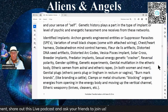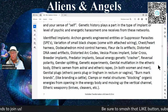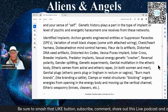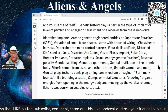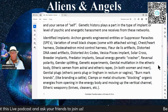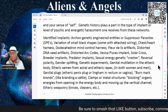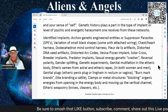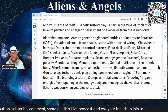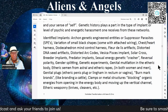Reversal polarity, gender splitting, genetic experiments, genital mutilation in the etheric body, etheric semen from astral and etheric rapes in both men and women, genital plugs, etheric penis plug or lingam in the rectum or vagina, burn mark brands like branding cattle, clamps or metal structures blocking organic energies from opening in the energy body and moving up the vertical channel, and etheric weaponry.